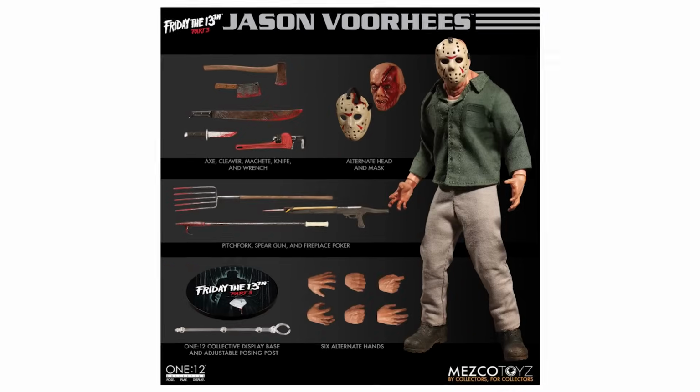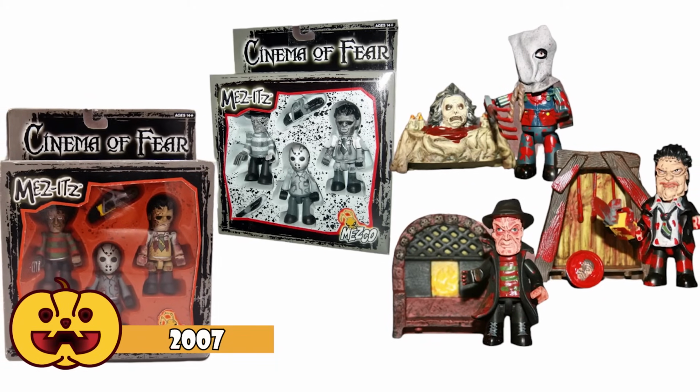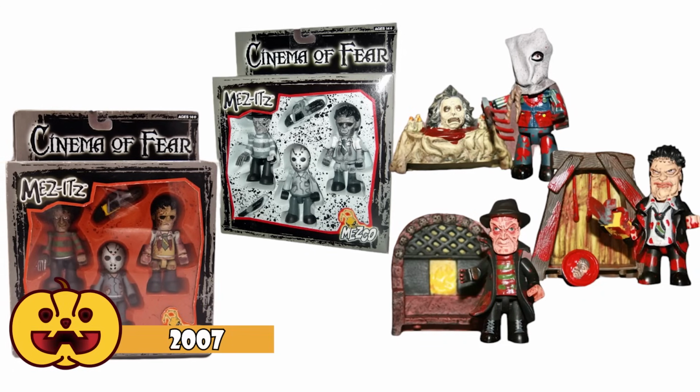Mezco then went on to produce figures based on some of the iconic movie characters like Freddy Krueger, Jason Voorhees, and Leatherface. Their attention to detail and commitment to movie accuracy really set it apart, and it was a higher-end figure for a long time than NECA. In 2007, Mezco introduced the Mezits line, which featured stylized compact versions of its popular characters. These figures appealed to collectors looking for a unique, desk-friendly collectible and showcased Mezco's adaptability.